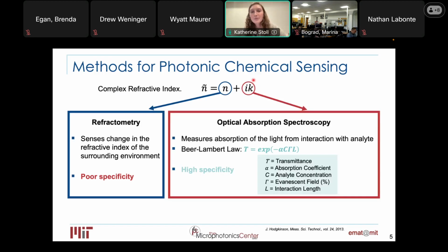On the other hand, if you take a look at the imaginary component of the refractive index, there's another method called optical absorption spectroscopy, which measures the absorption of light from interaction with the analyte. This type of spectroscopy is governed by the Beer-Lambert law, which is given here, where the transmission of the optical signal is an exponentially decaying function of the absorption coefficient of the chemical of interest, the analyte concentration, the evanescent field, which is essentially how much of the light is interacting with the given chemical, and the interaction length, which again is how long the light signal is interacting with the chemical that we're trying to detect.